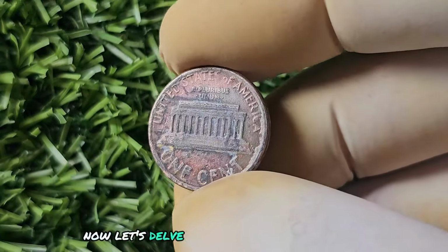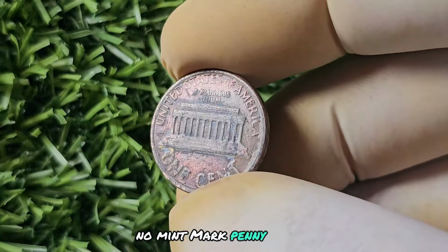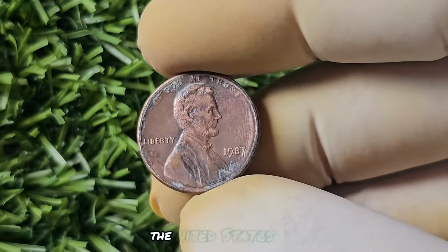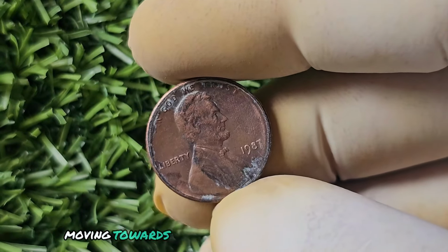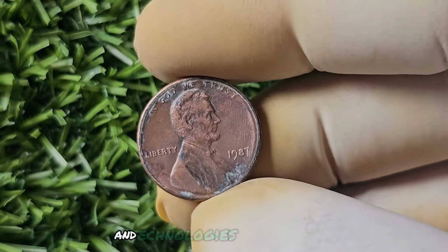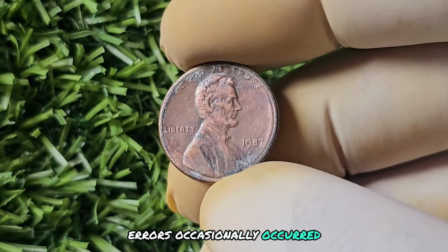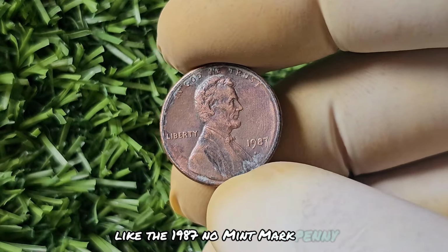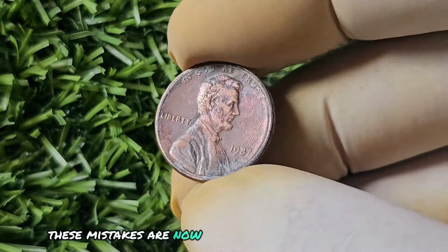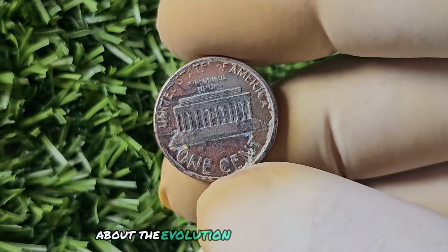Now, let's delve into the history of the 1987 no-mint mark penny. In 1987, the United States Mint was in the midst of a transition period, moving towards more modern minting techniques and technologies. During this time, errors occasionally occurred, leading to unique coins like the 1987 no-mint mark penny. These mistakes are now prized by collectors for their rarity and the stories they tell about the evolution of coin production.